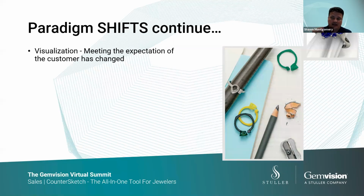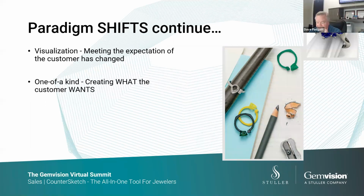As I've talked to Dave before, he started in the business in 1977, hand sketching on the counter, right? So that's visualization. And guess what? If somebody's listening today and they can actually do genuine hand sketches, more power to you, because that is a lost art, almost like watchmakers, right? But not everybody has that talent. And so in today's world, sometimes you need a software like CounterSketch that gives you that simple, intuitive experience to build the customization and then render the piece of jewelry to give them a 3D experience.